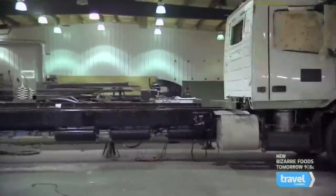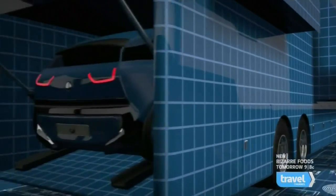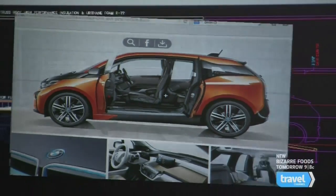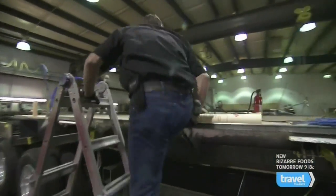Powerhouse Coach is living up to its name, building a massive custom motorhome with a twist. Nearly 48 feet long and 14 feet tall, with a second-story loft, 4 slide-outs, and a garage for an electric SUV, this rig will set a new benchmark in eco-friendly extreme RVs. The customer has a timeline, so we're going to be putting in some overtime on this one.